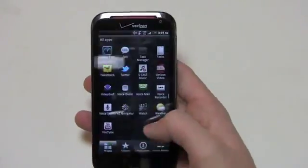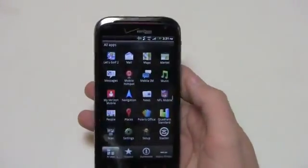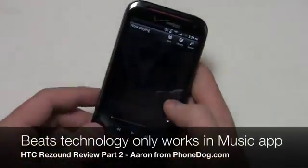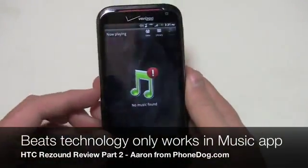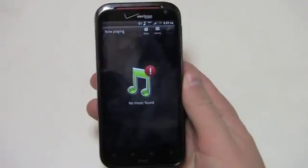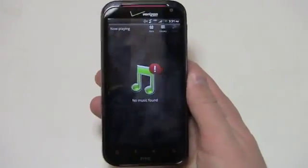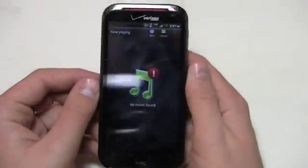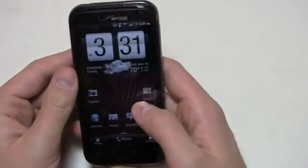But anyway, like I said before, it has Beats by Dr. Dre integration, but it only works in the actual music application. It does not work in Google Music or any of these other third-party music sources. So if you do use those, you're going to have to transfer your music over to the official music application. So keep that in mind. If you want to take advantage of the Beats technology that's built in, you want to use your included earbuds that come with the package. Keep an eye out on that.